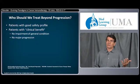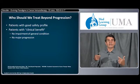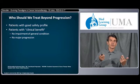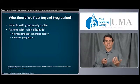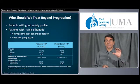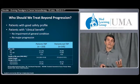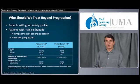No reason to continue in patients with a lot of toxicity to the drug. But also patients who seem to have some clinical benefit, which means no impairment of general condition, no major progression here. And that's in fact what we did in the CheckMate study. If you look at the patients treated beyond progression, TBP, on the left part here, that's mostly patients with good performance status, patients with no deterioration in the quality of life for most of those patients here. So that was the general sense that we applied in these patients by treating beyond progression here.